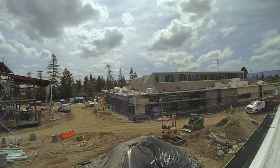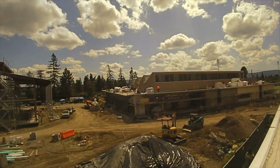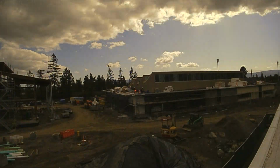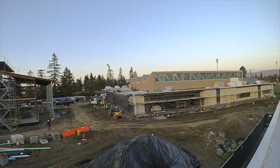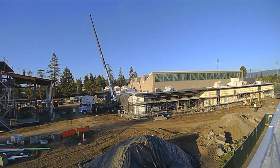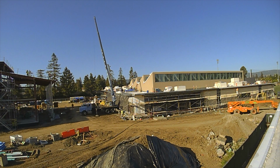The large stack of foam insulation you see on the roof in the background, the white stuff, is actually rigid foam insulation that goes on top of the roof. In commercial buildings, rather than trying to use loose fiberglass, we put rigid foam insulation on top of the roofs. Once that's in place, then the actual roofing membrane is put in place.